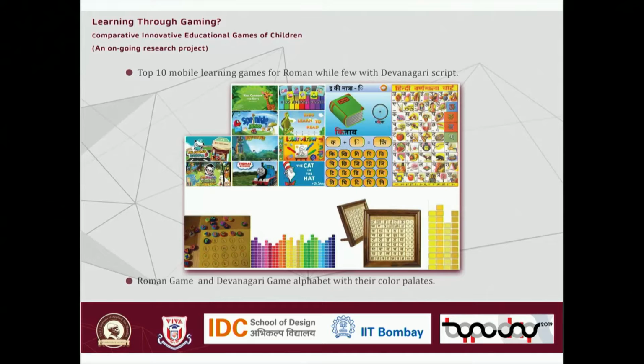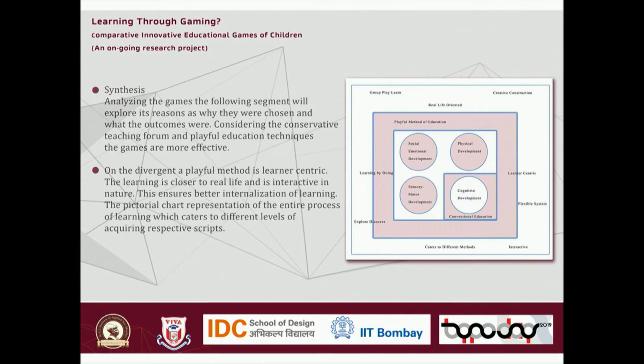So psychologically, it affects how the child will grasp the particular concept of learning. Roman games and Devanagari games with color palettes. Considering the entire phenomenon, the background or the area in which the child is learning is very important, where cognitive learning happens. At the same time, my research paper concentrates more on comparison, whether it might be color palette, execution point of view, or accessibility of these games.